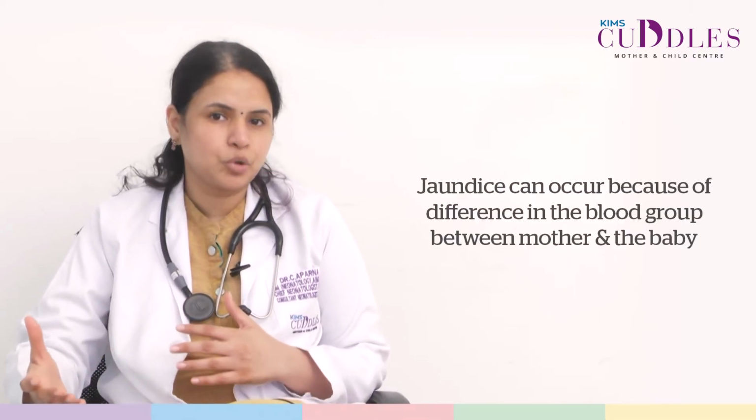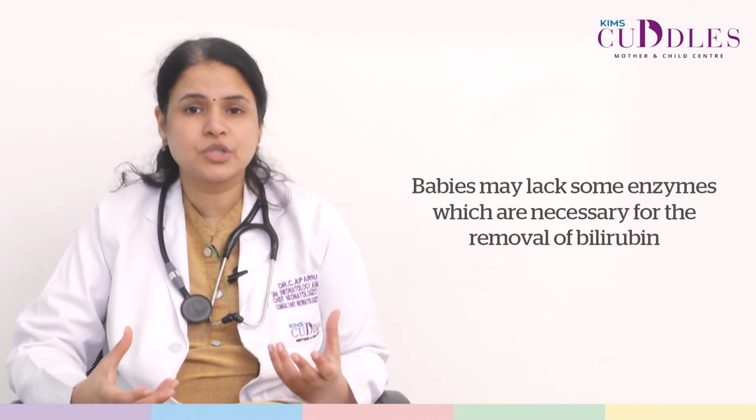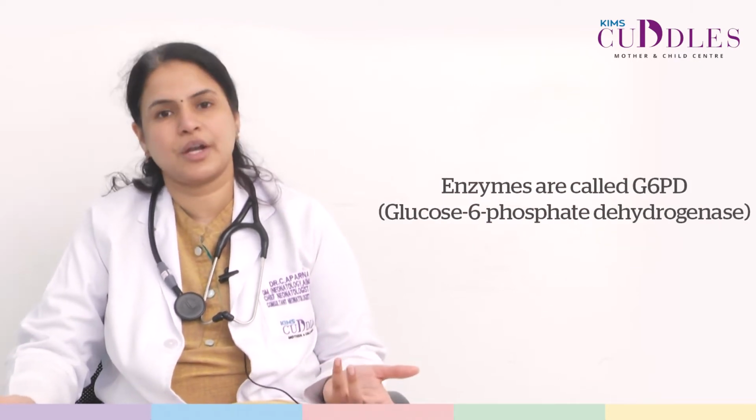Some babies may develop jaundice because of the difference in the blood group between the mother and the baby, like when the mother is O positive and the baby is A positive, or if the mother belongs to a Rh negative blood group and the baby has a Rh positive blood group. In some cases, jaundice may develop because babies may lack some enzymes which are necessary for the removal of this bilirubin from the body. One of these enzymes is called G6PD, glucose 6-phosphate dehydrogenase. So there are multiple reasons why a newborn baby can have an exaggerated level of jaundice, which to a certain extent is a normal phenomenon also.